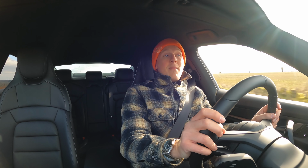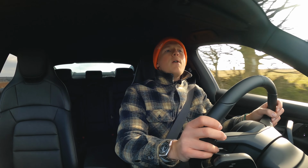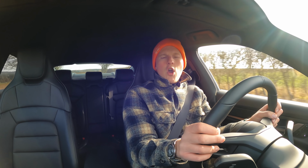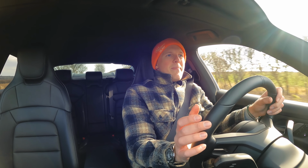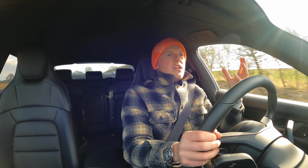Now, I freely admit I'm no pro drifter, so it may be my technique that's to blame, but I'm starting to get the feeling that you don't buy the Taycan rear-wheel drive to be a hooligan in. So what are the other benefits? What are the elements of this car that may attract petrolheads to it?